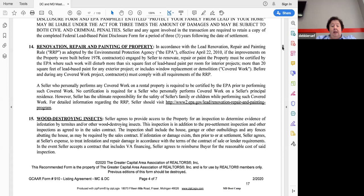Before and during any covered work project, contractors must comply with all requirements of the RRP. So if there's an older home that's got lead encasement windows and lead-based paint, the contractor has to follow the rules about covering stuff up. And so you just have to go out, they have to go out to that website. You got to make sure that if your client's hiring someone to do it, that they're following the rules to get that done, okay?